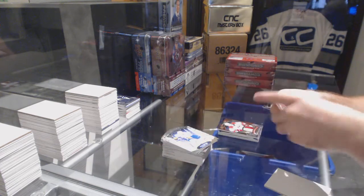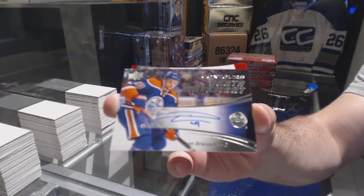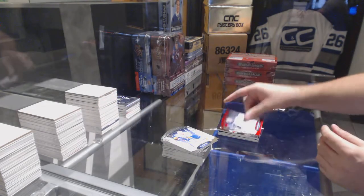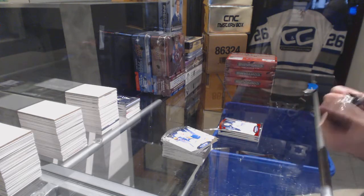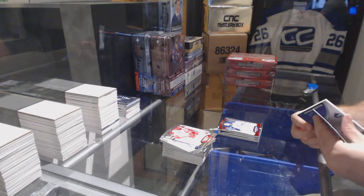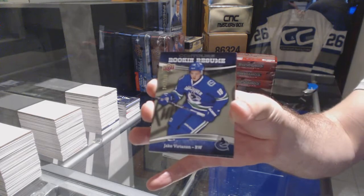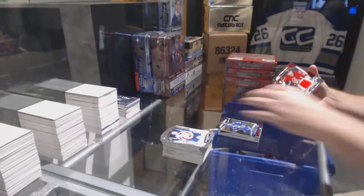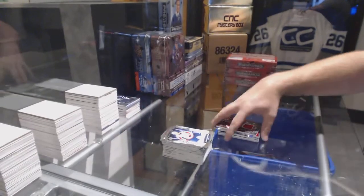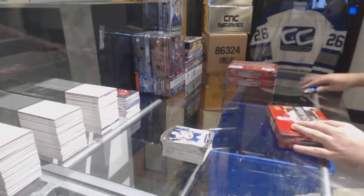For the Oilers, Youth Movement Auto to $3.99, Leon Draisaitl. And a red base parallel of Bobrovsky for the Jackets. We've got a rookie resume for the Vancouver Canucks, Jake Virtanen. And for the Ottawa Senators, Club Crest, Shane Prince.